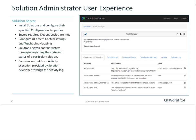Another thing, dependencies, which is really focused right now on if there are connectors that this solution requires, what are those connectors, what versions of them, and also are they installed on the solution server. That information will be available within the dependencies tab on the administration console. Also, the ability to define who has access to the various user interfaces on a group EDM-based policy basis.